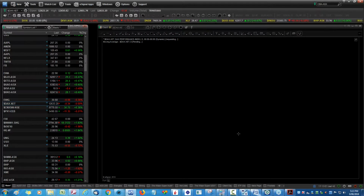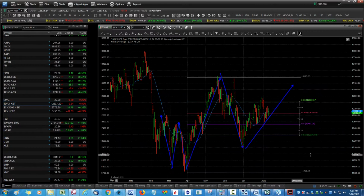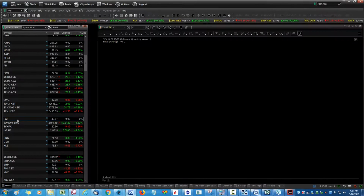In terms of the actual DAX index, looking at the internals of German markets, it hasn't changed. It's done this massive, broad-based accumulation pattern, which still is grinding its way up. It's the right-hand side of the pattern, so that's unchanged at this point in time. Shifting across to Asia, first of all, FXI.